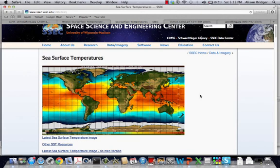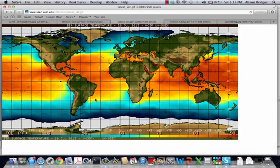Sea surface temperatures for today, July 25th, 2013. When you look at a figure like this, you want to always look and see what the color bar looks like. The color bar down here. The bright reds are 90 degrees Fahrenheit. Between blue and pale green is about 65 Fahrenheit, and dark blue is ice.